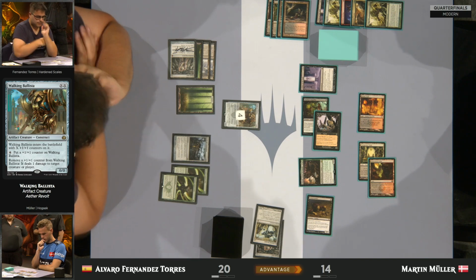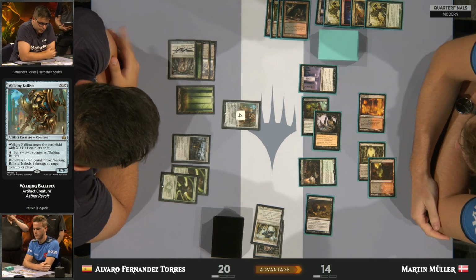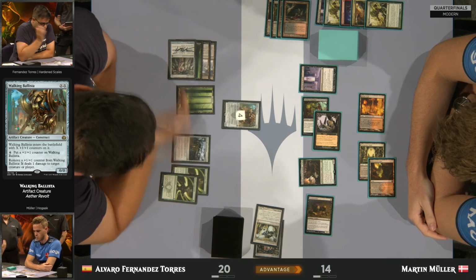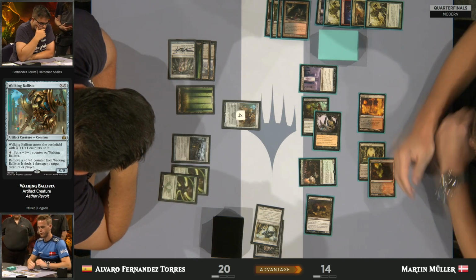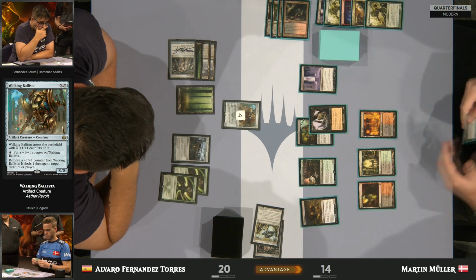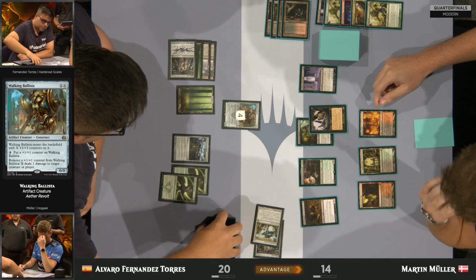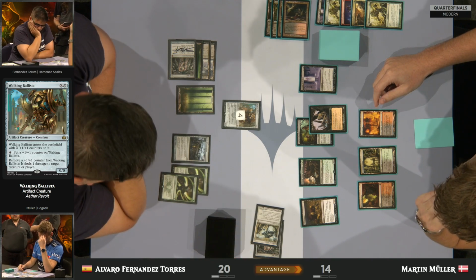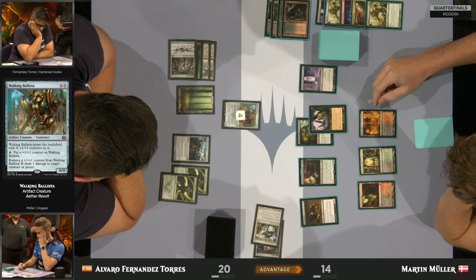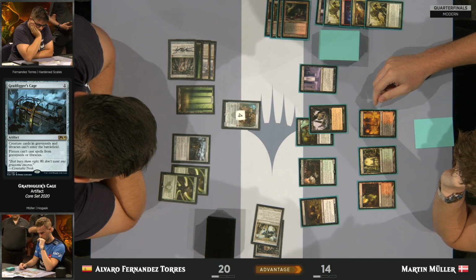And Hogaak 8/8, I mean, it's huge. It's a big nasty 8/8 trampler there. But Torres is kind of all in on this Walking Ballista. Back to Müller now. The card Alvaro needs to draw, apart from hoping that Martin doesn't actually draw something relevant, is maybe something like Arcbound Ravager. That would actually put the advantage back in Alvaro's seat. So Müller, off the top, has he found another Hogaak here, I think?